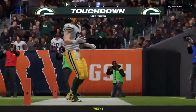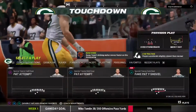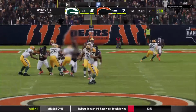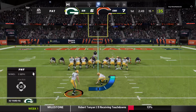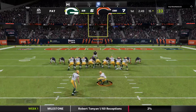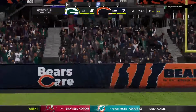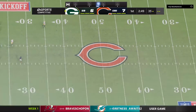Touchdown! Robert Tonyan, 25 yards for the touchdown. And the Packers are within an extra point of tying this thing up. Well, we know someone just added to his touchdown passing total, but all he did was get the ball out quickly to his tight end and let him take care of business the rest of the way. And it's no good. He misses the extra point, and this remains a 7-6 game.